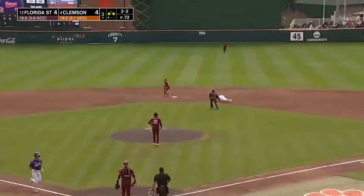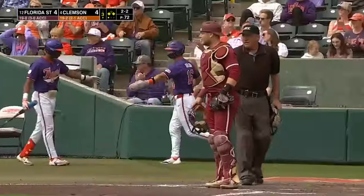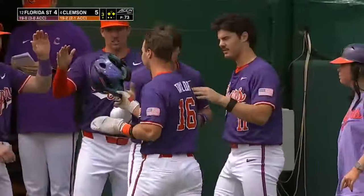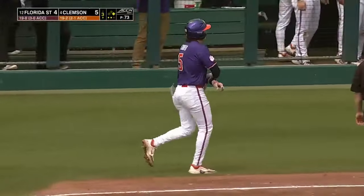Grounded to second. Lodice for one, on to first. Not in time. Run will come across. Taylor scores to make it a 5-4 game. Give Chufo the RBI, and the Tigers have a lead for the first time.